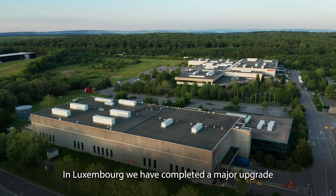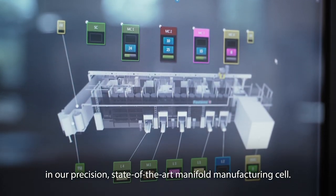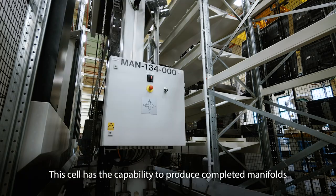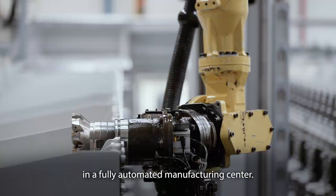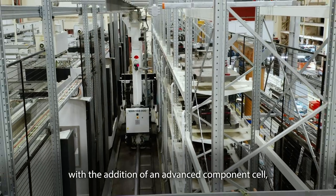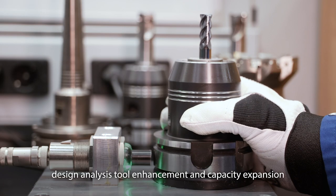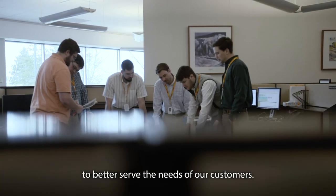In Luxembourg, we have completed a major upgrade in our precision, state-of-the-art manifold manufacturing cell. This cell has the capability to produce completed manifolds in a fully automated manufacturing center. We have also made investments in our global manufacturing facilities with the addition of an advanced component cell, configuration and design optimization, design analysis tool enhancement and capacity expansion to better serve the needs of our customers.